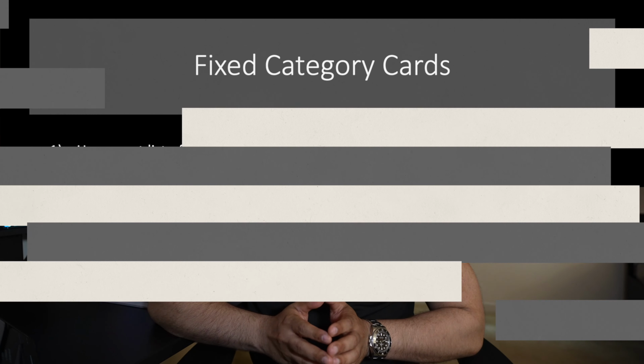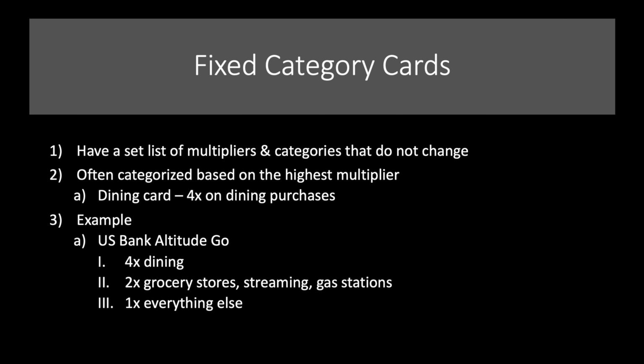But with that, we move on to the next type of cashback card, which is what I'm calling like a fixed category, fixed multiplier card. So with these fixed category cards, they have a list of multipliers and categories that do not change, right? You don't have to play any guessing games, but it's not going to be a flat 2% back on everything. It's going to be category specific. Now, these cards are often categorized based on the highest multiplier. So, for example, a card would be considered a dining card if you maybe got 4x back on dining purchases, because that could be the highest multiplier on it.